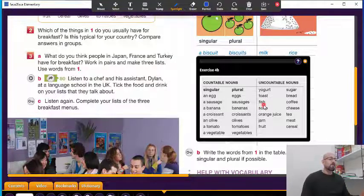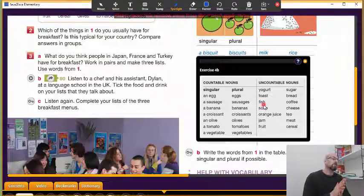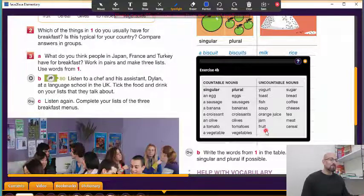So, this is English, guys. I know in your language maybe you count, but in English they don't count. That's it. Coffee, soup, cheese, orange juice, tea, jam, meat, fruit, cereal. So vegetables, countable, and fruit, uncountable. Why, teacher? I don't know. This is English. They make it like this. I don't know. Okay, guys. So this is the answer.